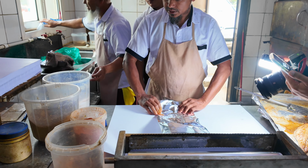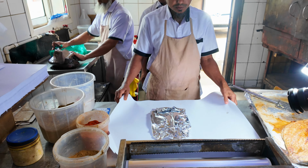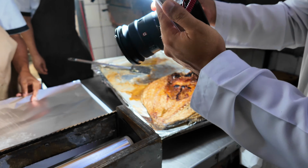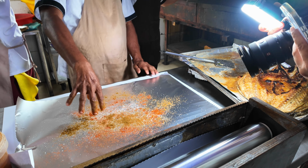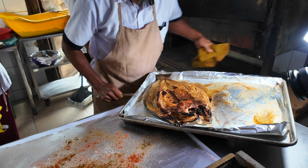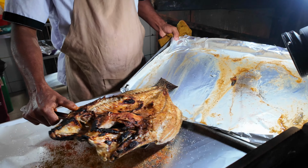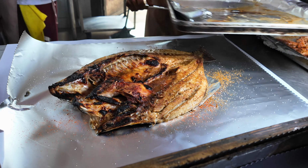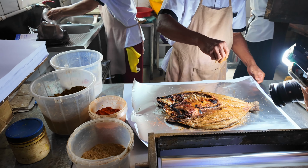This is such a cool experience. So they're adding now the spices to the fish, packing it up for us. First seasoning, salt, masala, chili powder, and now time for fish. Wow. Thank you. Again, beautiful seasoning.